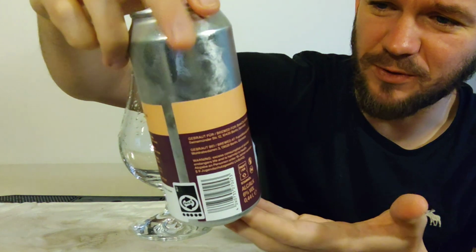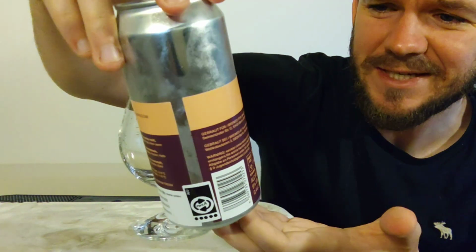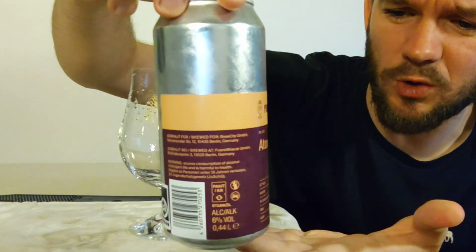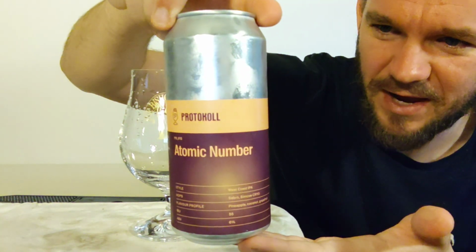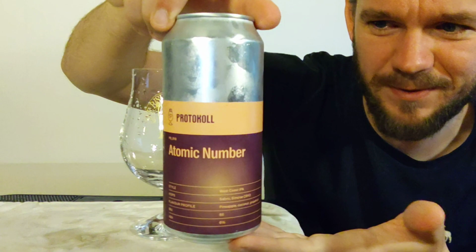So yeah, for this review then, we are going to head to Berlin, the capital. We're going to go to Friedrichshain to be specific, which is just to the east of the central part of the city, and we're going to have a look at my first beer from Protokoll Brewery. So this particular beer is called Atomic Number. It comes in at 6% ABV, and this one is a West Coast IPA.